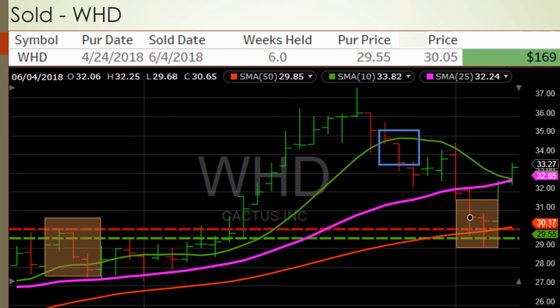Again, you can see the green dash bar is where I purchased it with the orange overlay, and the red dash bar is where I sold it, again with the orange overlay. And I put that blue box where it peaked at its 10-day moving average, and that's probably what would have been the perfect time to get out of this stock.